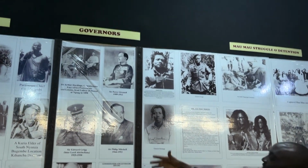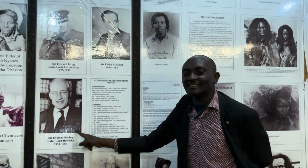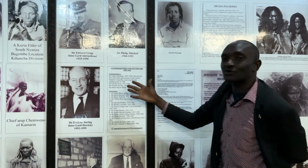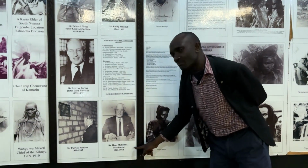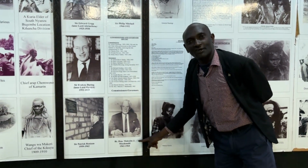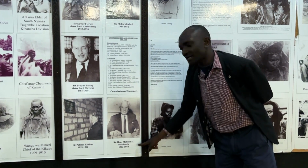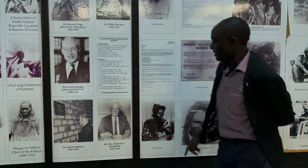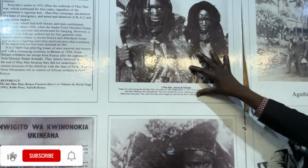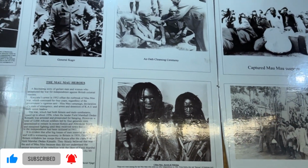During colonial times, we were having governors. The worst governor was called Evelyn Baring. This is the one who did a lot of atrocities. This other one called Malcolm MacDonald shared power with Jomo Kenyatta. When we talk about coalition government, Jomo Kenyatta was the prime minister. He was like the head of the state. That is a grand coalition government. The war took a lot of time, from 1952 to 1959. I told you these people were dreaded just like Wangari Maathai.